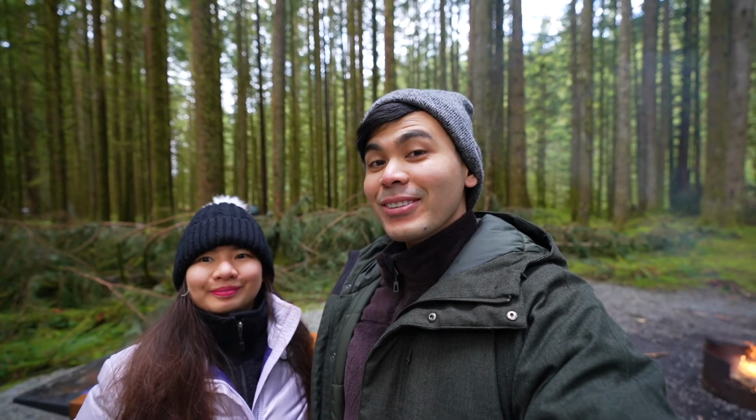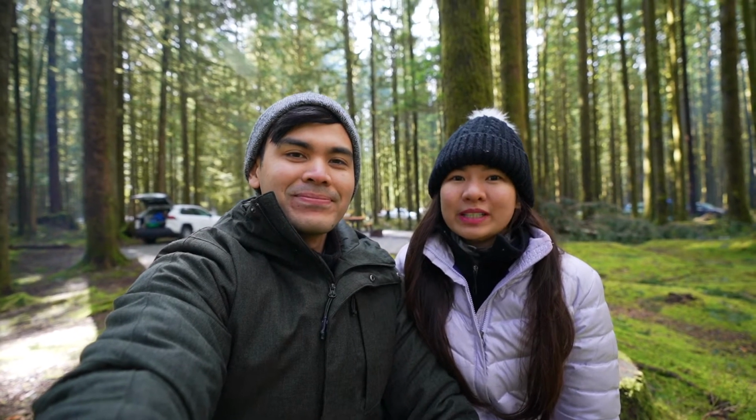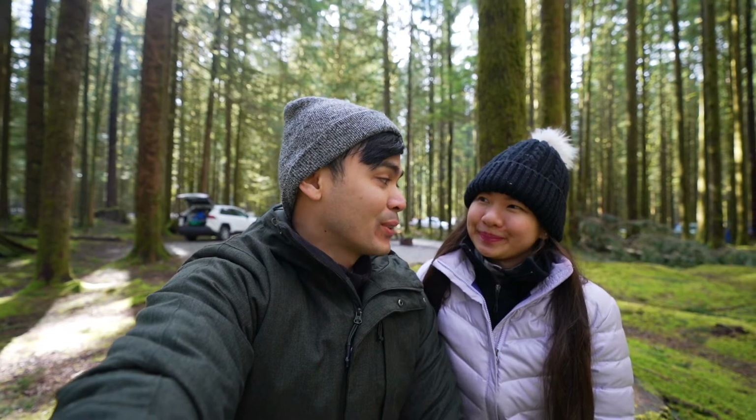Cheers to a successful first camping. We survived. Okay guys, we're going to start heading out today because we only booked for a night. But wow, what an awesome experience. There's definitely a mix of highs and lows here. I think we underestimated the weather a little bit.